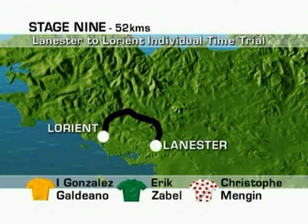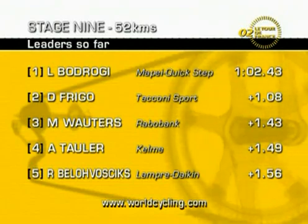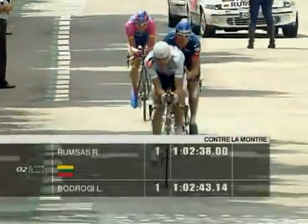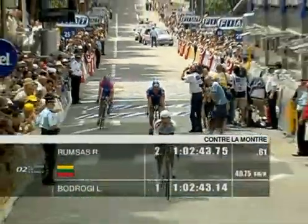Well, perhaps more decisive than the inclines on this time trial route would be the home stretch, 17 or so kilometres along the Brittany coast with the wind whipping in off the sea. The best early time of 1 hour, 2 minutes and 43 seconds was set by Hungary's Laszlo Bodrogi. When Raimundas Rumsas came up the line within metres of catching 2 earlier starters, it looked as though he might have beaten it, but as it turned out, he slipped into second by 1/10 of a second.